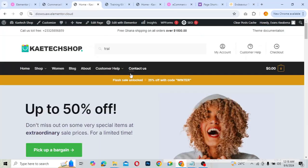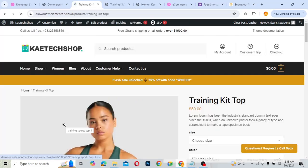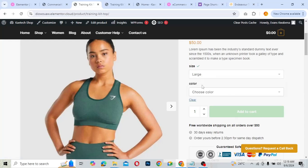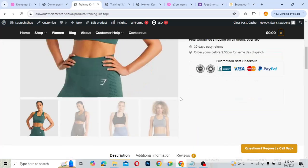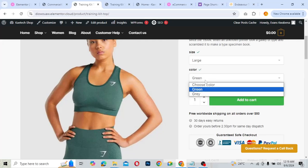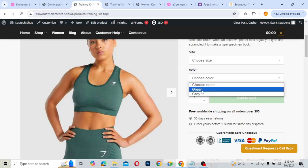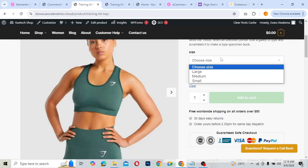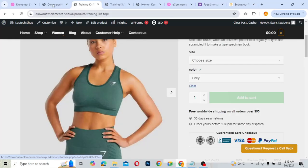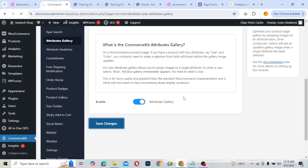So now let's try and check and see. We're going to use our training product over here. Okay, so now let's select this one and choose large. Okay, nothing happens. Yeah, nothing happens, right? Let's choose green also. Okay, nothing happens also. So I'm just going to deselect this one. Let me choose, let's say, gray. Nothing happens. Let me choose maybe medium before something happens, right? So I don't know why it's not working, but did we really save it? Yep, we did. Let me just save it again.